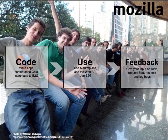So the question is, how can you help us? How can you contribute to this wonderful and bright future of which Christian speaks? You can code, you can write apps, you can contribute to Gaia, you can contribute to B2G if you're a platform developer. Of course, it's very important that we get as many people as possible using the thing as well. So you can use the marketplace, you can use the web API, write apps that try out the APIs, that consume the APIs. You can use B2G Gecko as well. Of course, when you do all of this, it's very important that you give us your feedback. So give your input on the APIs, request features from us, test as much as you can, and log the bugs.